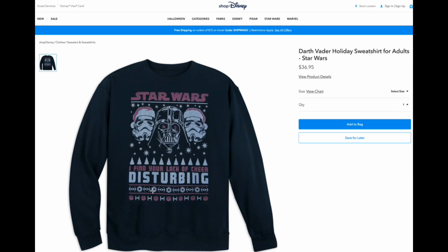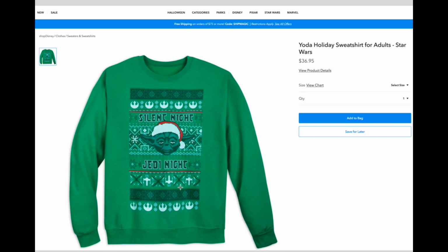Okay, I like this. I find your lack of cheer disturbing. So it's pretty cool. You got Darth Vader, and you got the two Stormtroopers flanking him, wearing Santa Claus Christmas hats. And you got your TIE fighters, your Imperial insignias, and your little Death Stars down here. So that's pretty cool. And then the final one is, of course, Master Yoda, Silent Night, Jedi Knight.